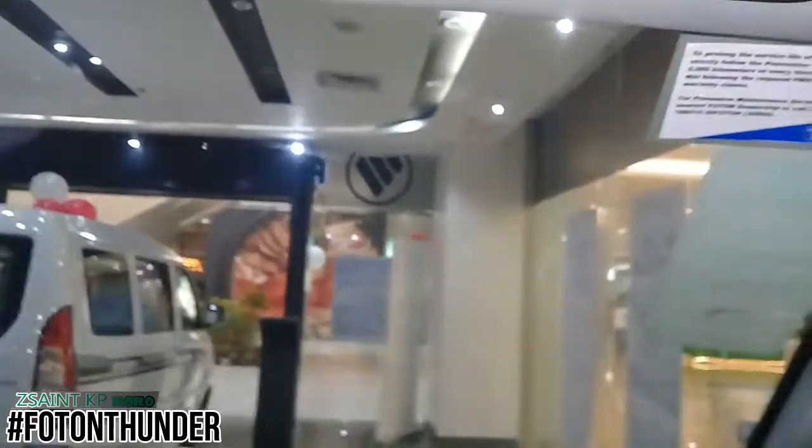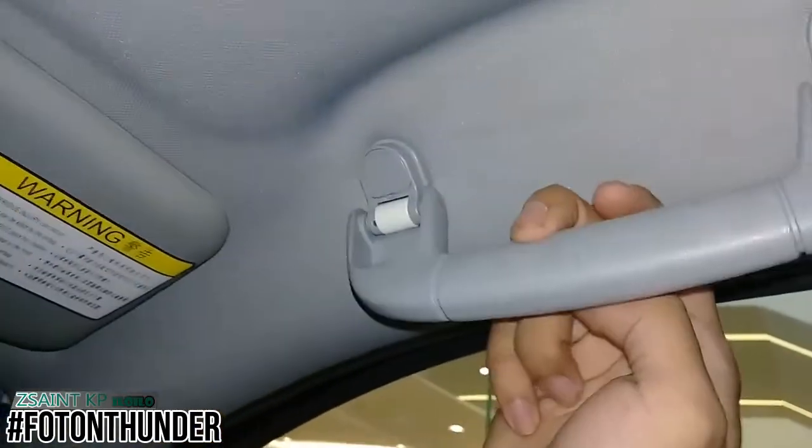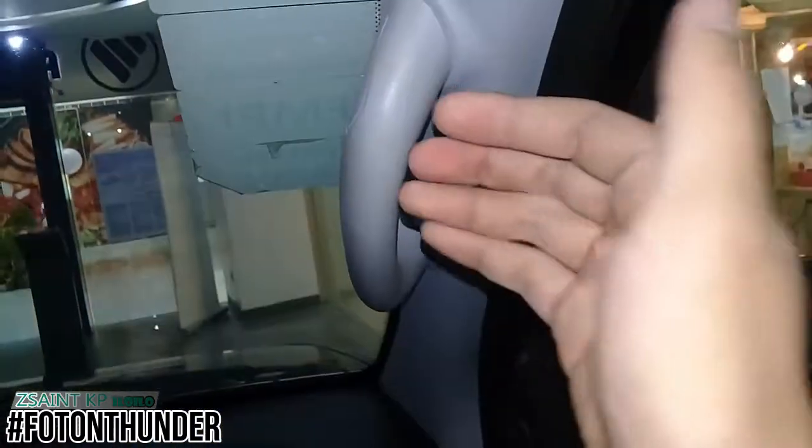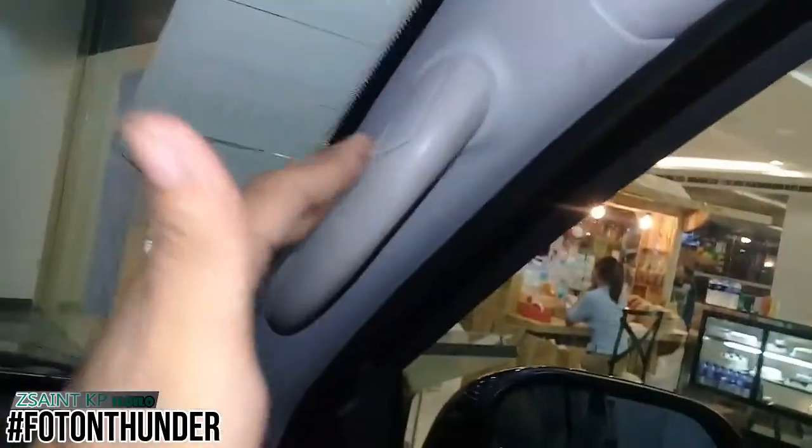The front passenger side does get a sun visor. You also have grip handles on top, as well as at the A-pillar. Like any typical trucks and SUVs, this one helps you to support you while getting out of the car.